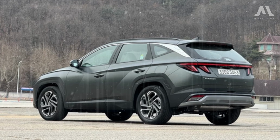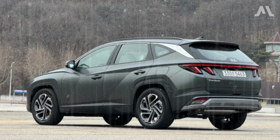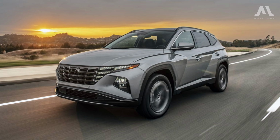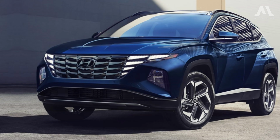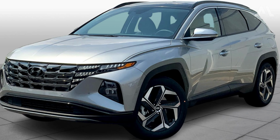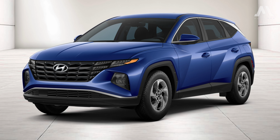We expect the color options of the 2025 Hyundai Tucson to be compatible with the color options of the 2024 model, such as Phantom Black, Deep Sea, Shimmering Silver, and Intense Blue.